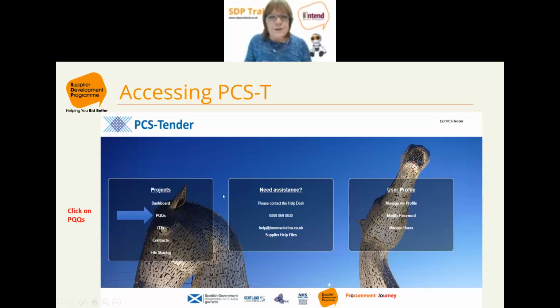So once you're registered, you're ready to try and find the DPS documents to start completing them. If you ignore what's in the contract notice at the moment, go to ITTs. If you ignore that, please just go to this PQQs section here.